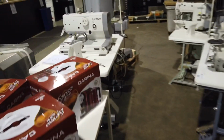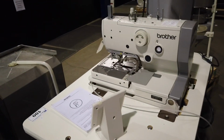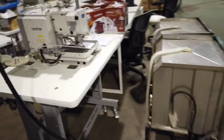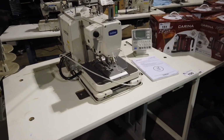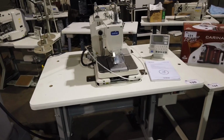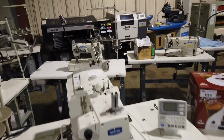Oh, I forgot this Brother. Look at that one. Wow. That's a nice machine, too. Let's get around to the front of that one. Top-end equipment. That's a Brother RH9820. Very nice condition. All top-end.